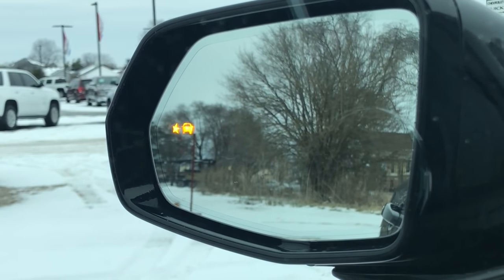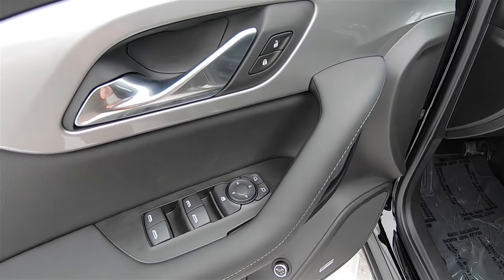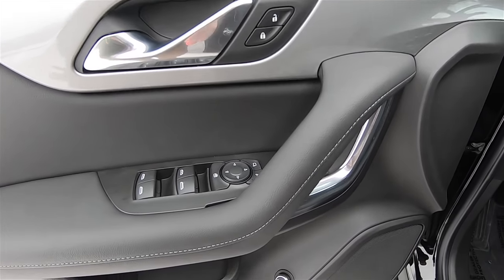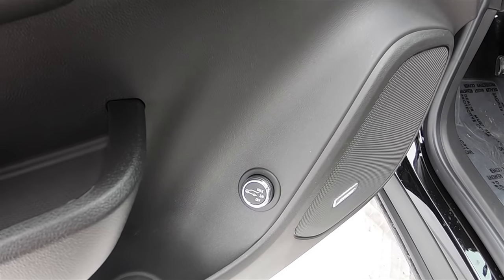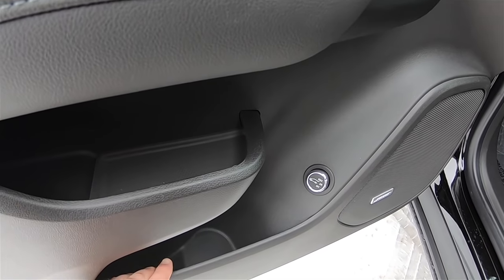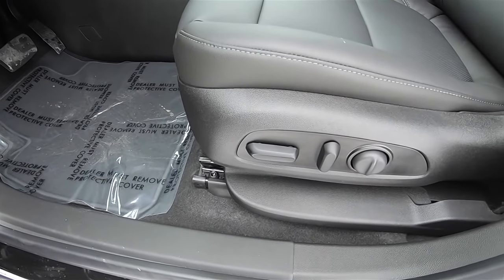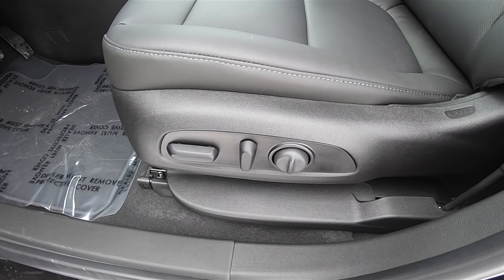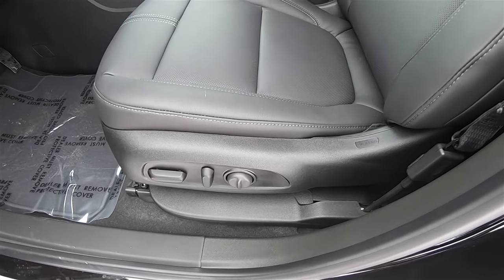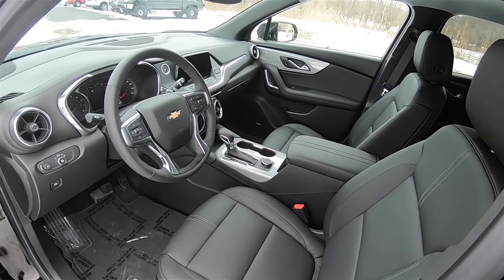And the mirrors also feature blind spot monitors. And of course, you also have power windows and power door locks. This vehicle does feature the premium Bose audio system. You've also got a customizable lift back opening, molded cubby holes in the door pockets, 8-way power driver seat with adjustable lumbar support. The passenger side only features the 8-way adjustment and no lumbar support. You've also got contrast stitching, high adjustable headrest.